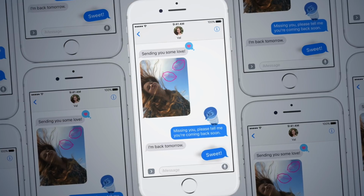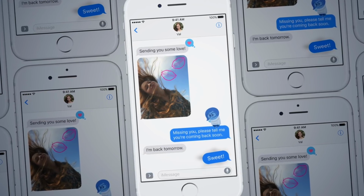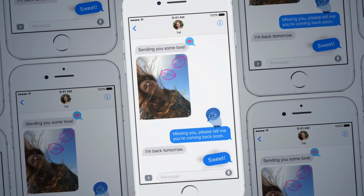Since iMessage has a ton of features and is designed to work with Apple products, you'd think it would be the go-to choice for Apple users when it comes to sending messages. Unfortunately for Apple, it's not.